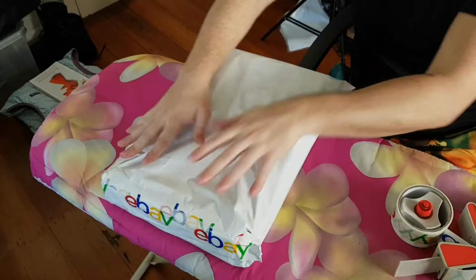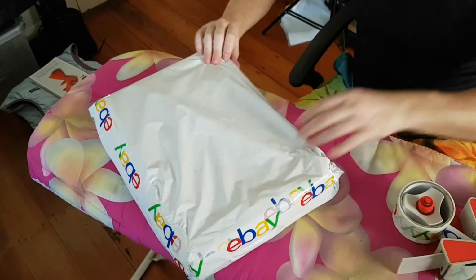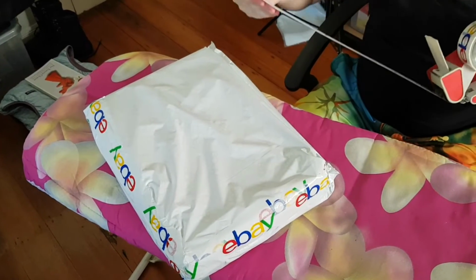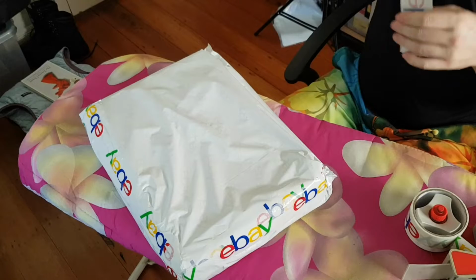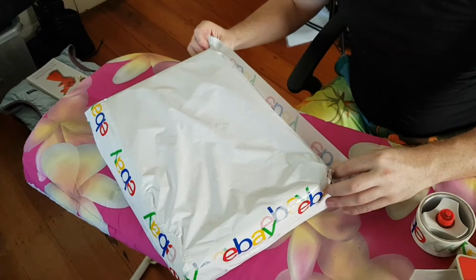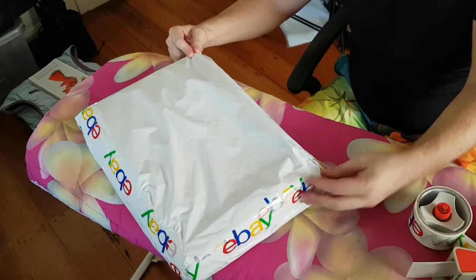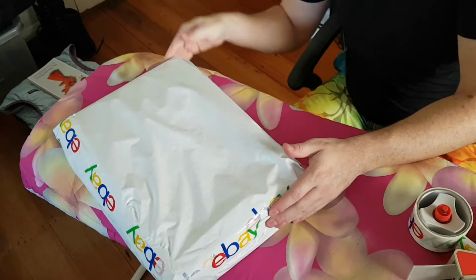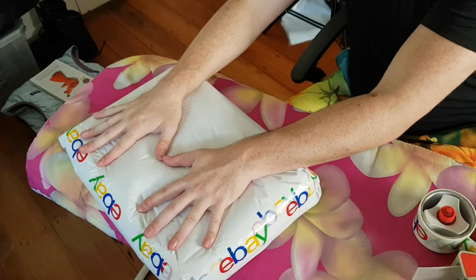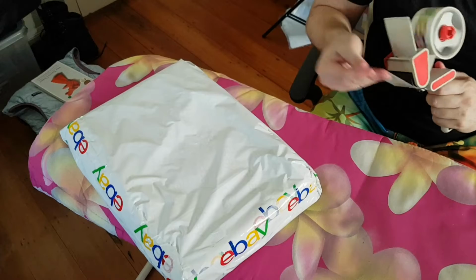One side, and then we do the same to the other side. You just want to make it nice and tight. Now some of you probably think that this is going a little too far, but personally, to protect the parcel and make sure it gets to a customer, you can never really put a price on that. And this is the way I do it.